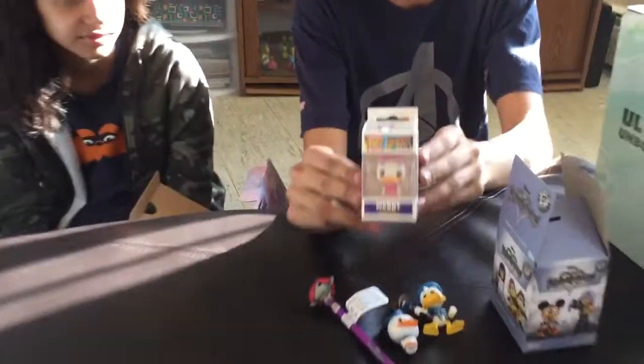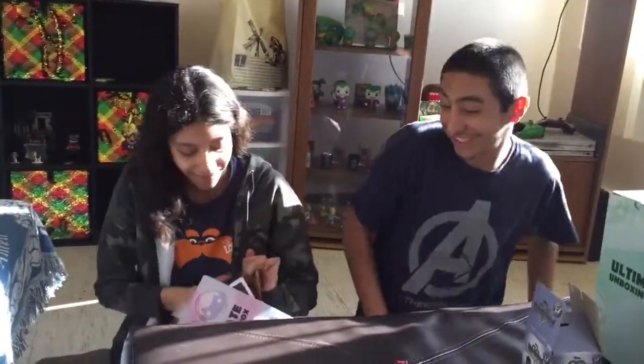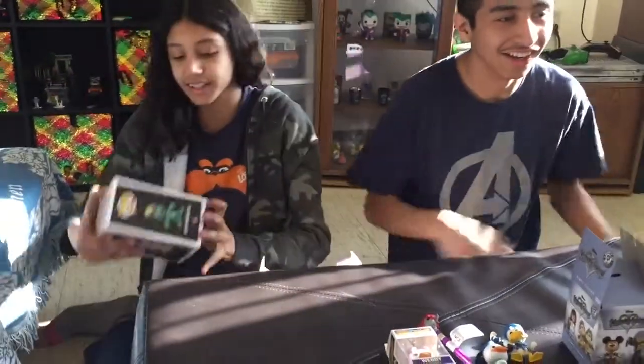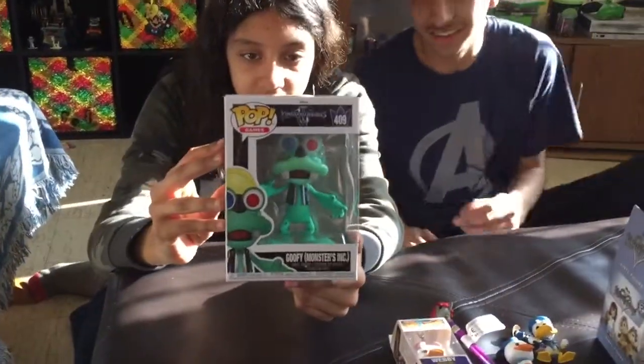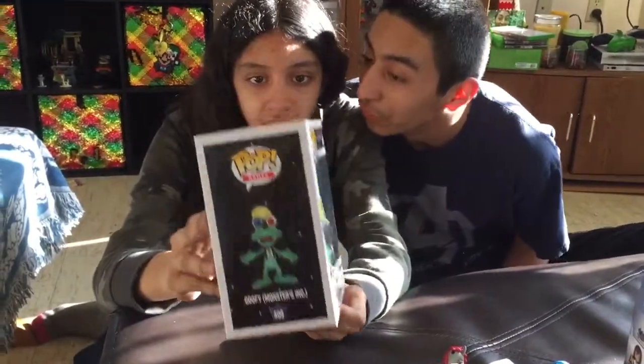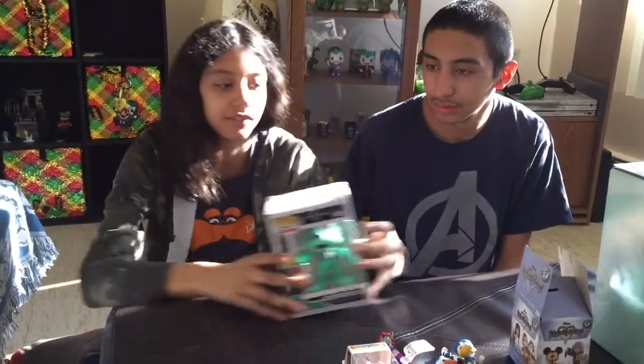A pocket keychain. Webby, from DuckTales. And the last item in the box is Goofy. Ooh, from Kingdom Hearts. I wanted that one. That's the exact pop I wanted if I bought one of these boxes. I was about to buy that at Barnes & Noble the other day, but I said no, I'll just get a GameStop box for a couple of dollars more.